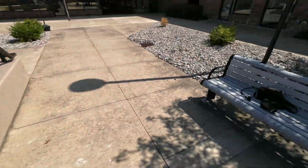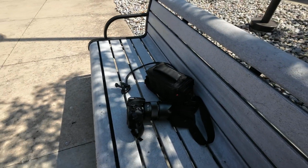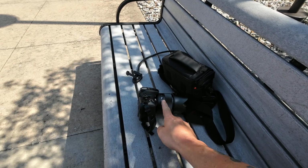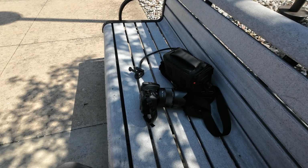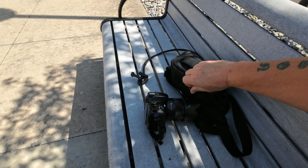A bit breezy out here. I did stop in this courtyard to change some things. I'm going to be changing the battery in the camera that you're watching on right now. I'm going to switch it to my 35 because my 85 did a good job. I think we captured a few good shots of people in their moment, but I do want to work on some more close-up stuff, so we're going to switch to my 35 lens.